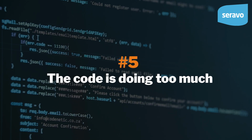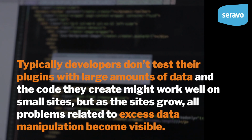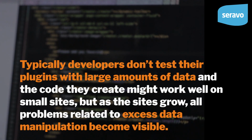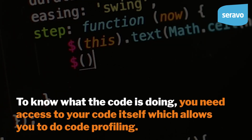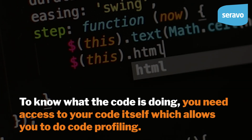Number 5. The code is doing too much. Typically, developers don't test their plugins with large amounts of data, and the code they create might work well on small sites, but as the sites grow, all problems related to excess data manipulation become visible. To know what the code is doing, you need access to your code itself, which allows you to do code profiling.